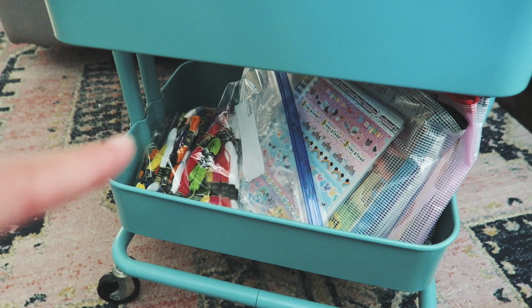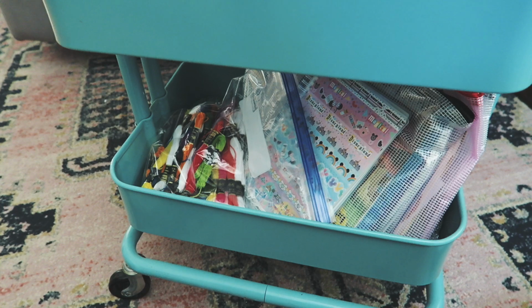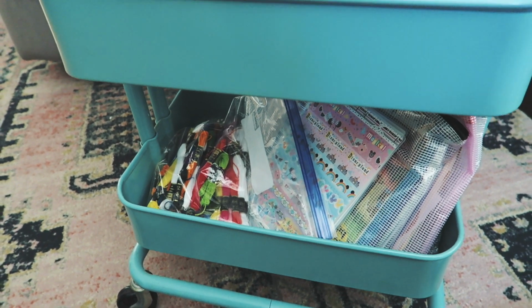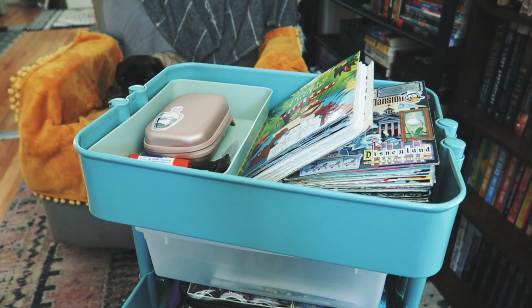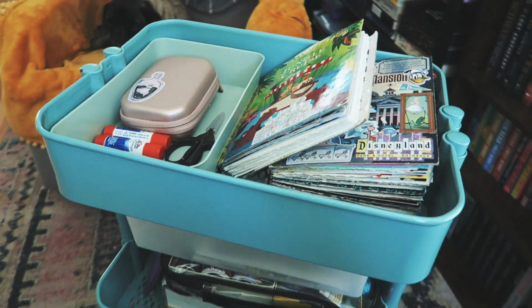So eventually it will go back to its fiber arts box, which is where I usually store that stuff. But for right now, I'm just going to leave it in there. So there is my little junk journal July cart all organized.